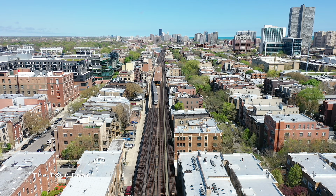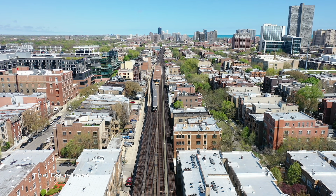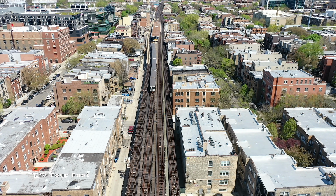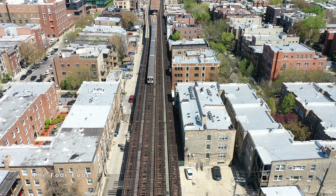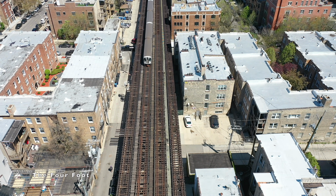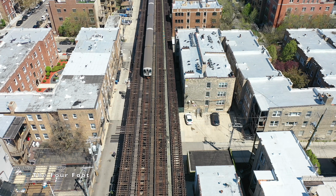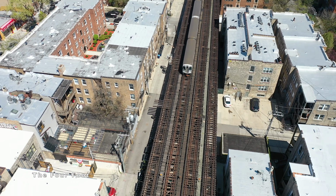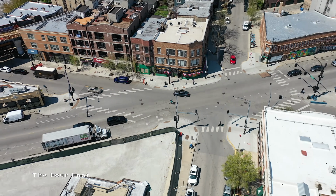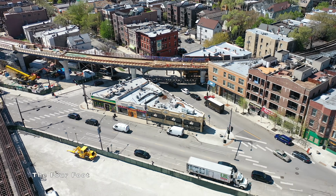Looking here at Addison Station, we can see what is required to create an accessible station. While the station was rebuilt in 1994, notice that the western tracks have been rebuilt on a concrete viaduct so that the island platform could be widened. Here we see a southbound Red Line train. The train had to stop and wait for a signal as a westbound Brown Line train had just cleared the main line. This is exactly the type of delays that will be eliminated with the opening of the flyover.